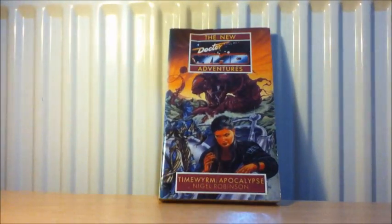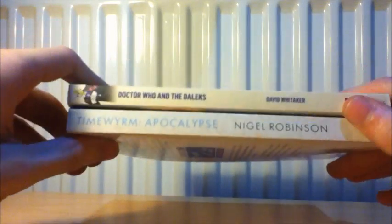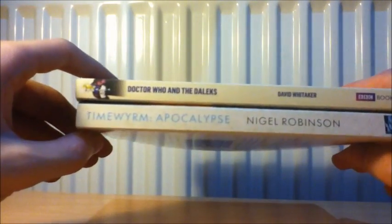Next one is the third book within the Time Worm arc, which is Time Worm Apocalypse by Nigel Robinson. And this, I think, is the most finished Virgin book I have seen so far. Probably just a few more pages, about 20 to 30 pages. No, I think 20 pages. Let's have a little check. This book here is about 180 pages, and this one is, yeah, 20 pages different. So yeah, that's a very thin Virgin book.